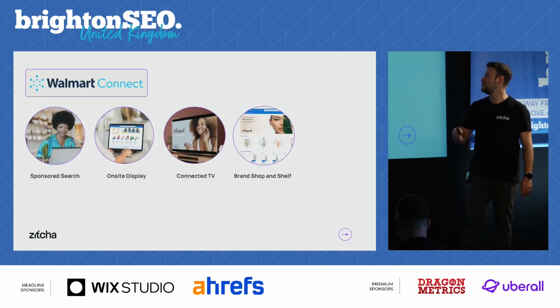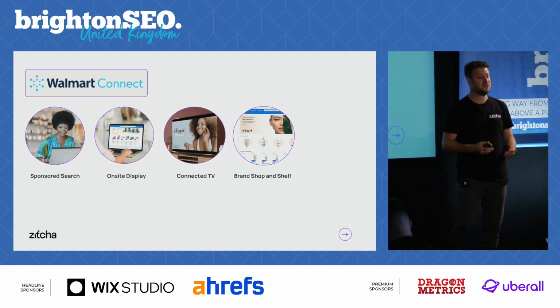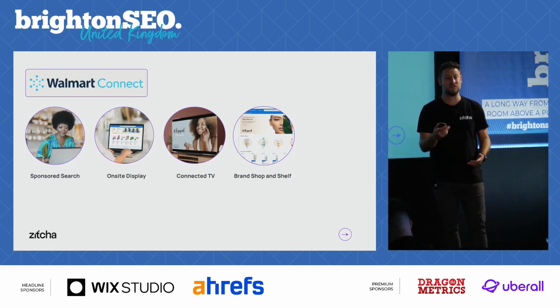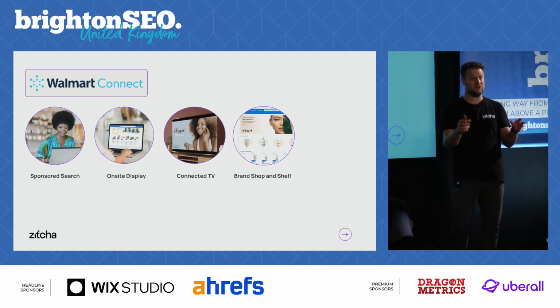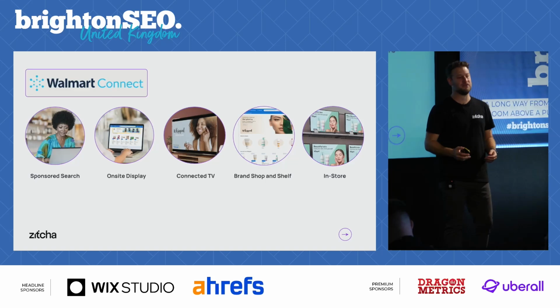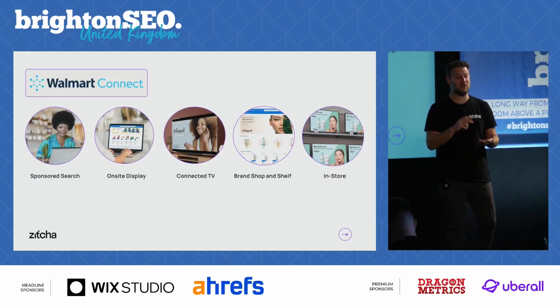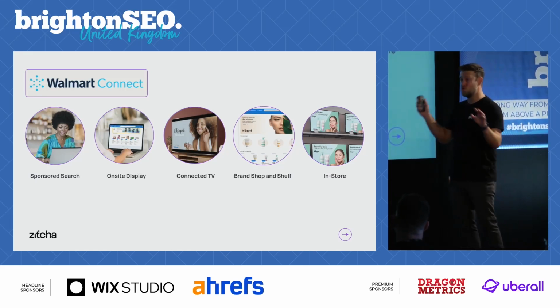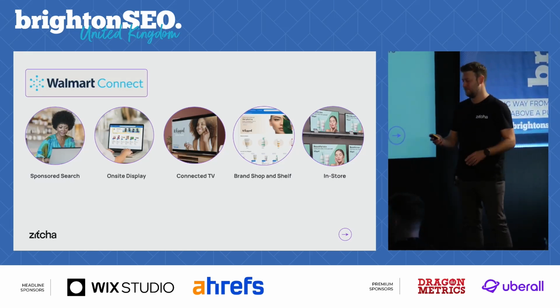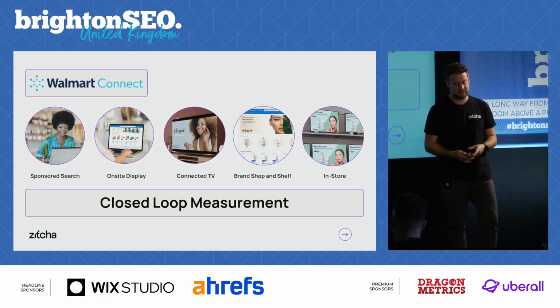Brand shop and shelf. What you can also do through Walmart online is they've got microsites for brands, basically. So Unilever's and so on and so forth have their own sort of mini sites within the Walmart sites. And then finally, in-store. This is everything from screens, wobblers, the digital and the offline stuff as well. So this is all connected together under one platform, which allows really connected closed loop measurement.